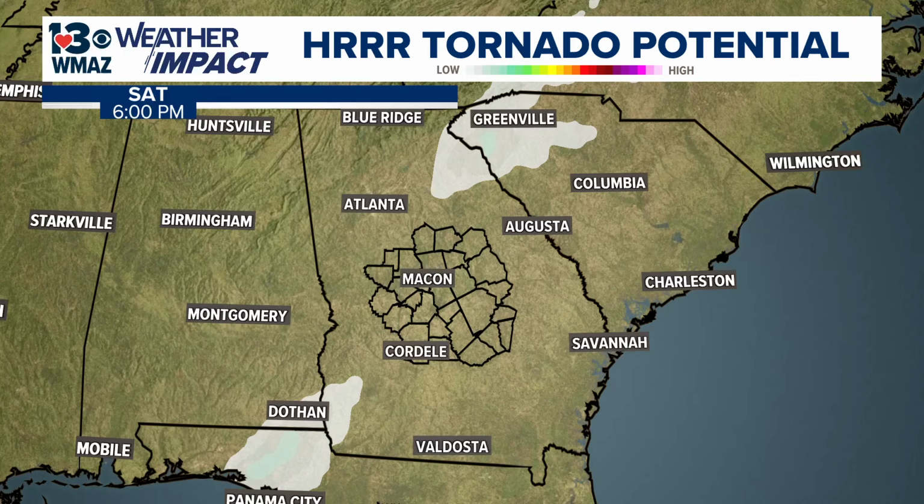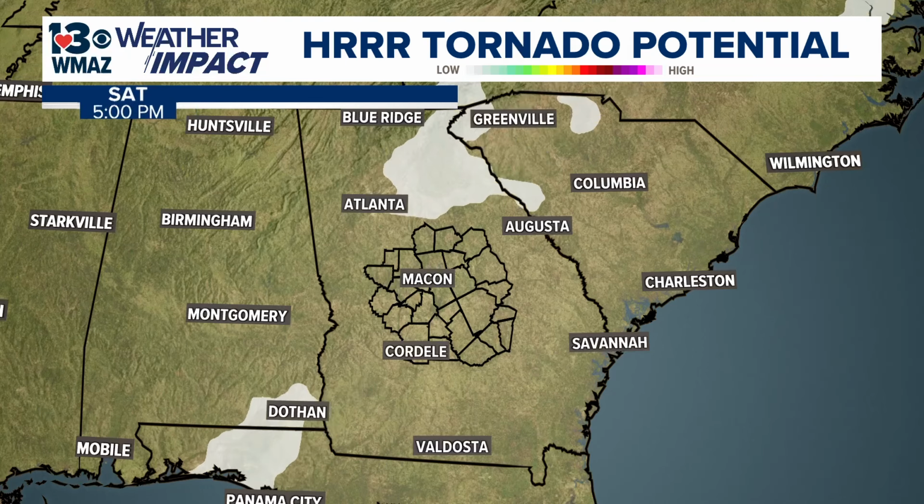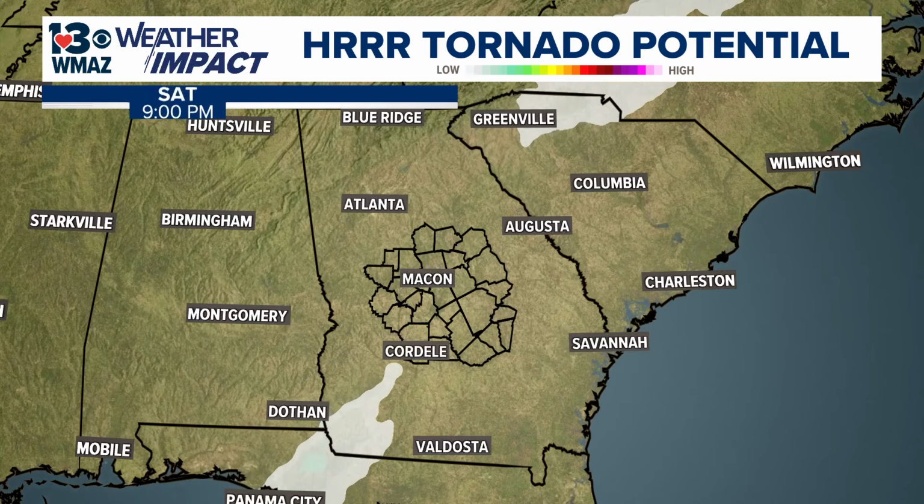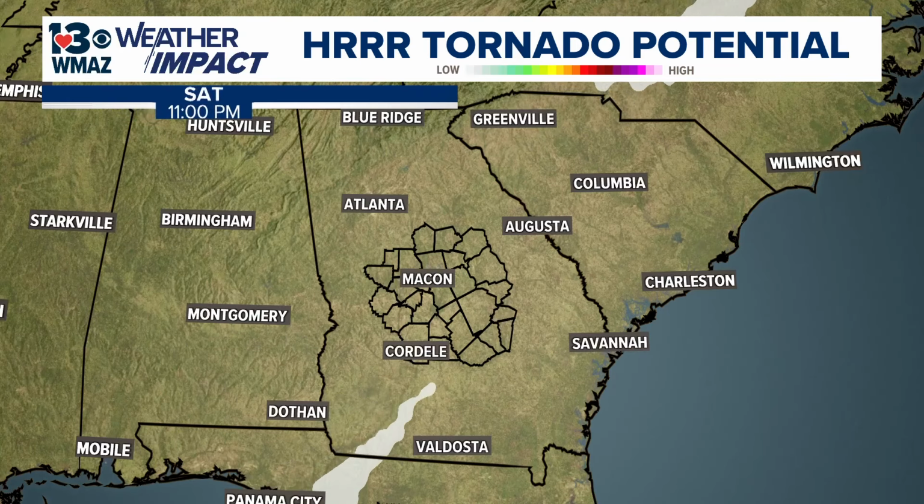Initially, when we had storms 2 hours ago in far west Georgia, we had some spin in the atmosphere. We had a tornado warning near Coweta, but now it looks like the storms have calmed down, and it looks like our tornado potential is decreasing tremendously as well. So you can see that with this model.